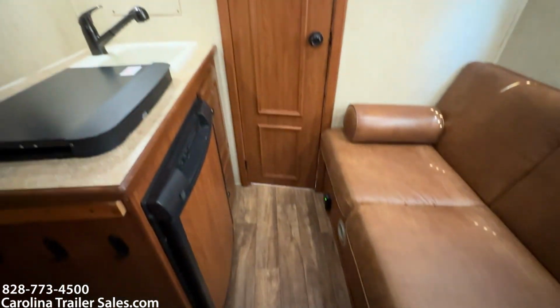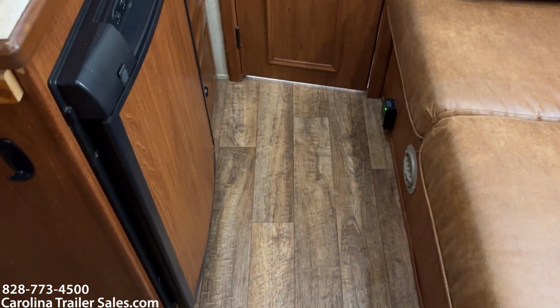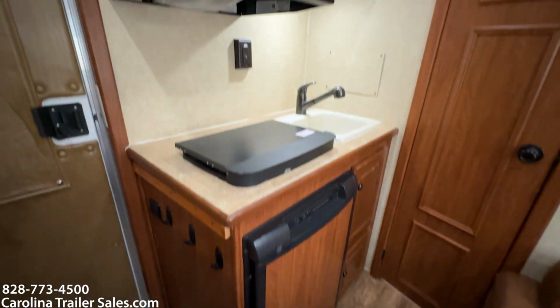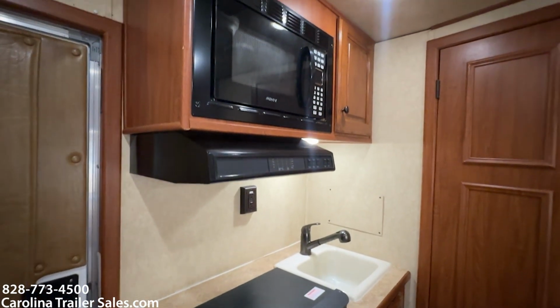Try to give you the floor space. Try not to make you sick here. Has a rear kitchen, small fridge, 2-burner gas top stove, microwave. It does have a sink.